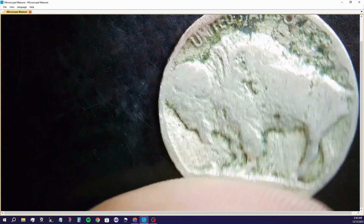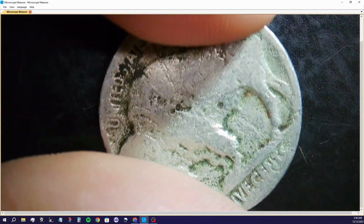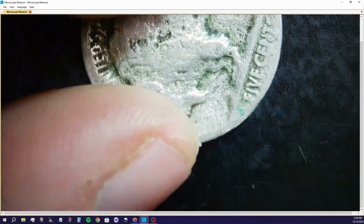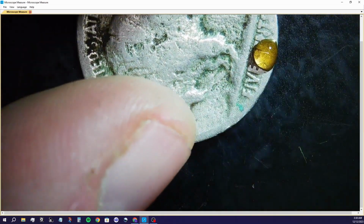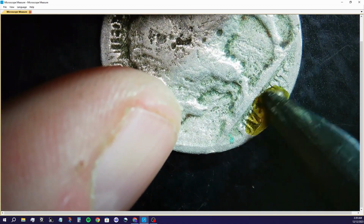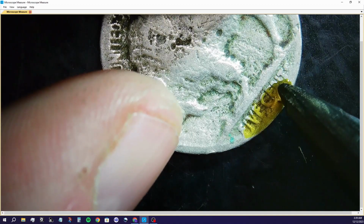Hoof, that nickel's seen better days. That nickel has seen better days. I bet this was a dug one, one that somebody with a metal detector dug up. They usually look like this.